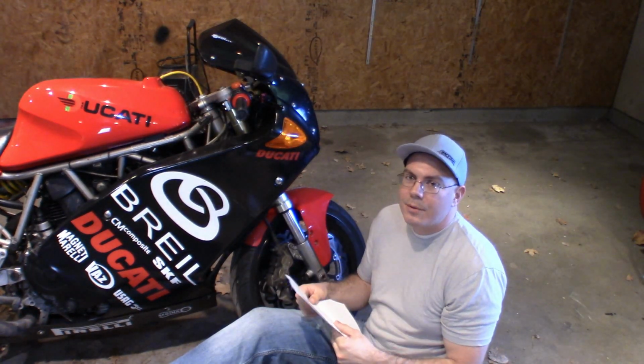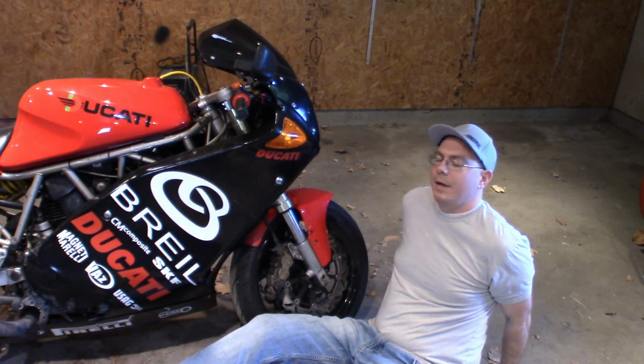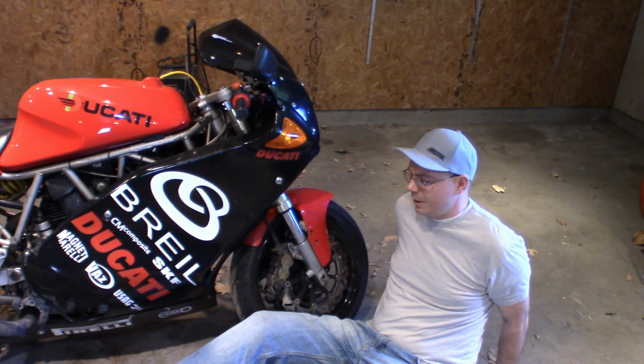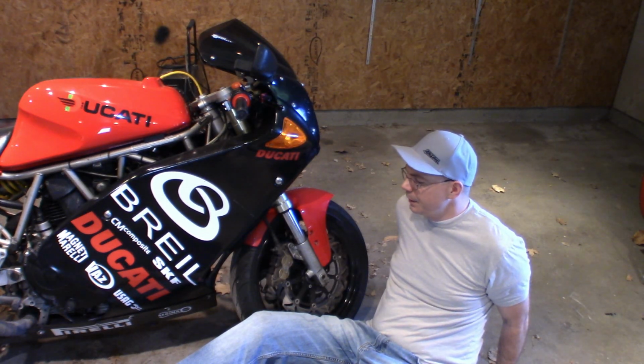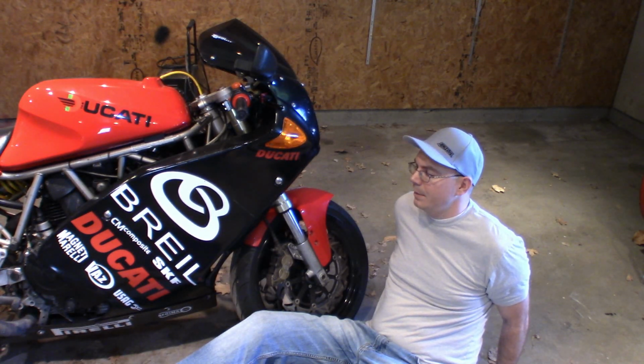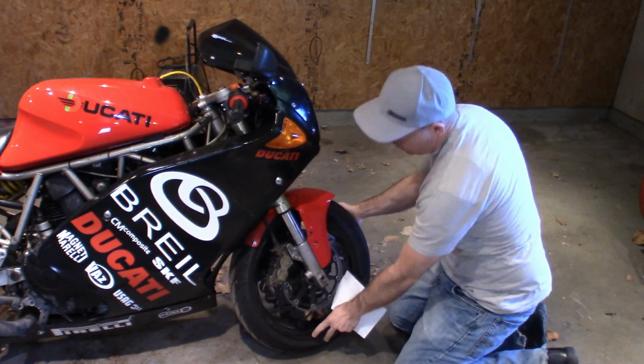Now, one of the first things I always want to ask the seller or look at when I'm buying a bike is the tires. If you're not familiar with motorcycles, tires can be expensive. The average tire, especially for a sport bike, is $300-400 for a good set of tires. That's without mounting and balancing them. So really what you want to do is just get a good look at the tire.